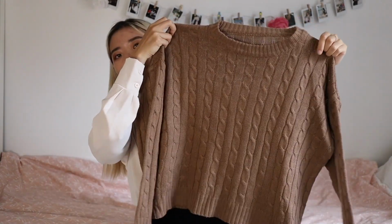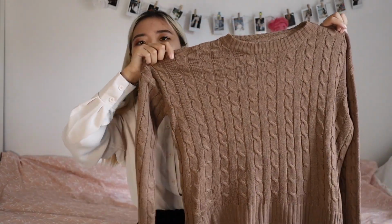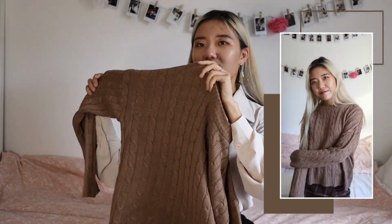I would describe this as a boxy oversized sweater. The length is perfect. I normally tuck it in, but that's me with every other top that I have. And the way that it's oversized makes it one of my go-to sweaters for autumn.